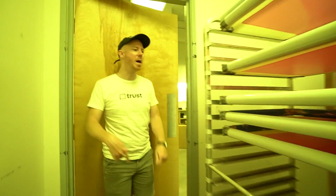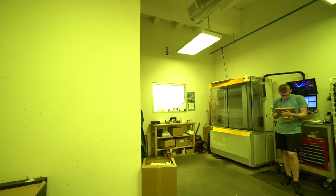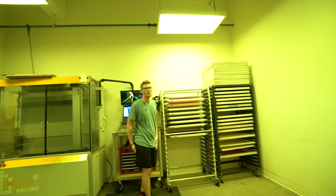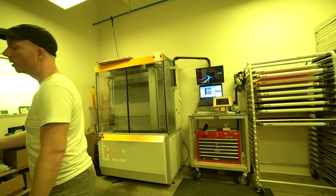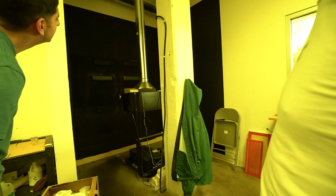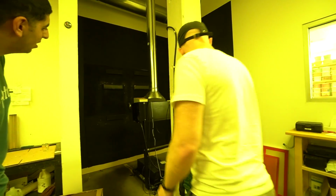So things just pass through here, and we're imaging in here, and exposing in here, and then going right back out. Super simple. We're using the Jet 2. We've had it for like 7 years. Still love it. Exposing with the OLEC. Love this as well. This is our exposure unit. Oh, wow. Yeah, so we're exposing, come check it out.